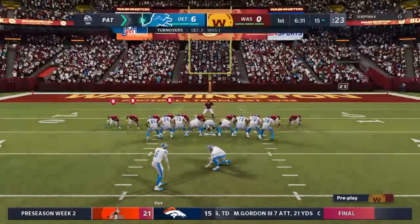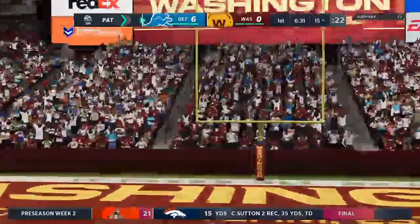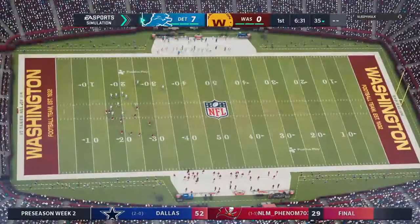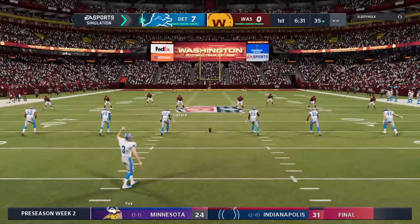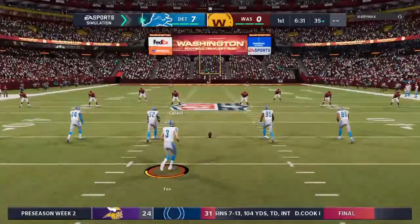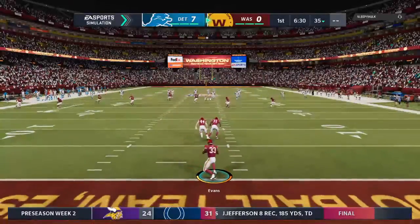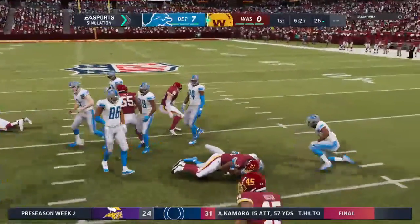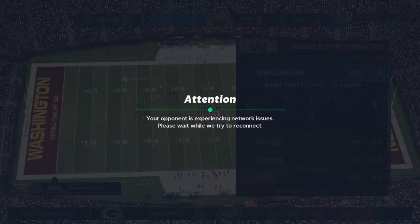Now the extra point try forthcoming. It's up, it's good, and the Lions lead 7-0. Makes the score Lions 7, Washington nothing. So they'll get another shot on offense following that pick 6, and now the kick is away. Taking it about the 1. And he'll take it up past the 25 to the 26-yard line. At their own 26-yard line.